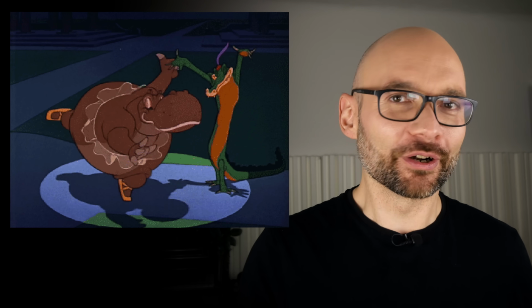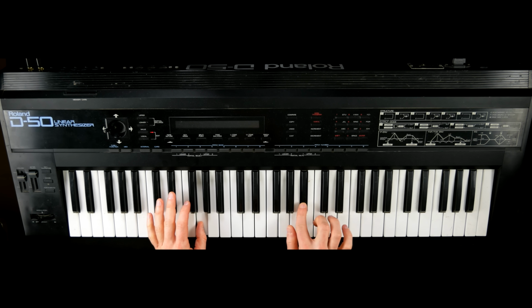Fantasia is, of course, a classic, and I still haven't figured out how they were able to pull off the Digital Native Dance patch on this arcane 80s UX nightmare.